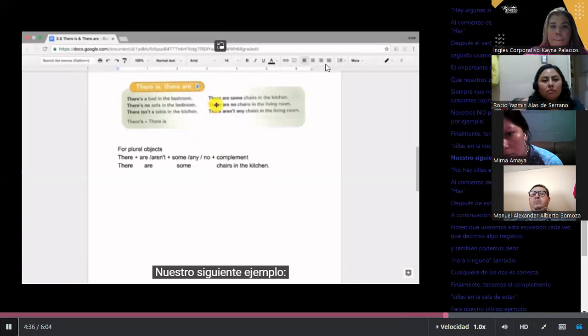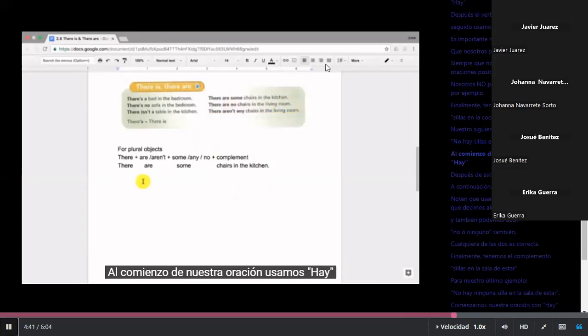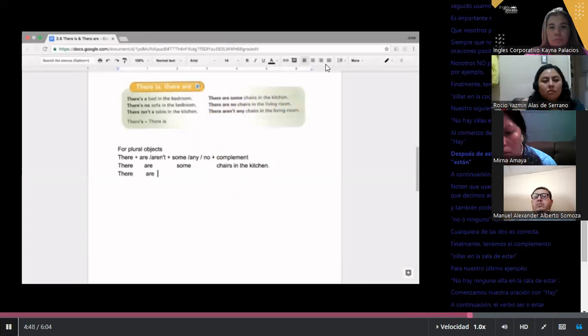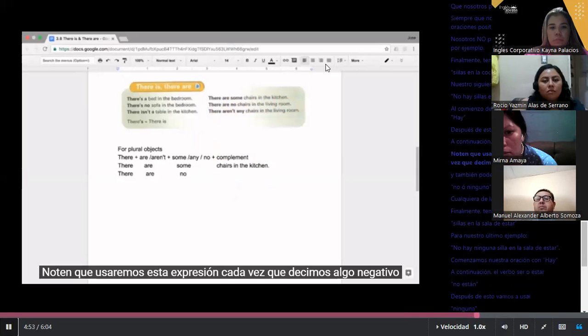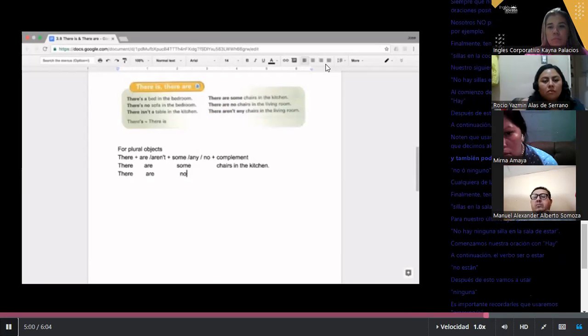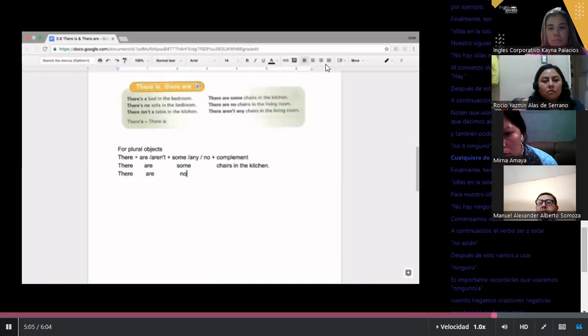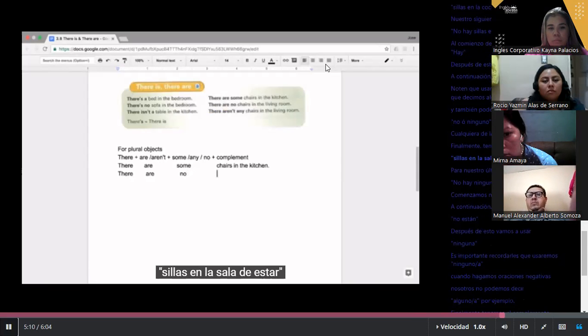Our next example, there are no chairs in the living room. At the beginning of our sentence, we use there. After that, the verb to be are. Next, we're going to use no. Notice that we will use this expression whenever we're expressing something negative. And you can also say aren't any as well. Either one is correct. Finally, we have the complement, chairs in the living room.